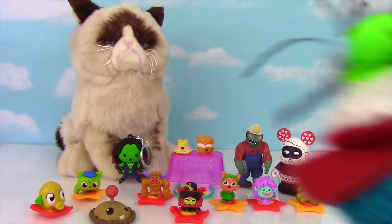Gamora. She's so pretty. Oh, I love green women.